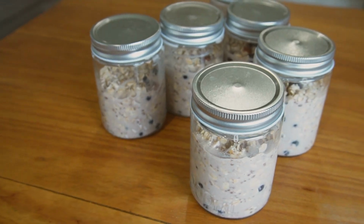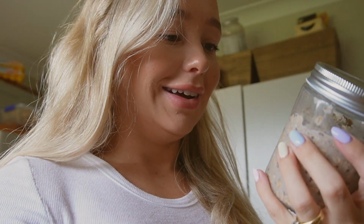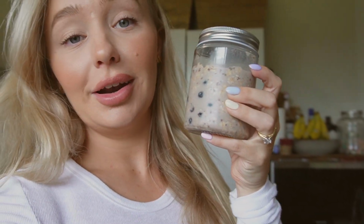There you have it. If I were to do that again, I would probably do the dry mixture in a bowl and then not add the liquid until I'm putting it all actually into the jars. I didn't really think that part through, but I'm sure that they're going to turn out fine. They look really, really good already, and I'm really excited to try one in the morning.